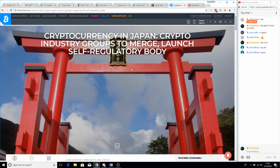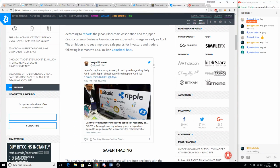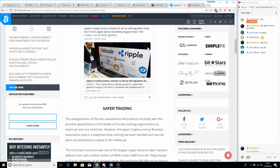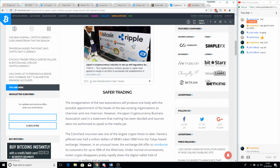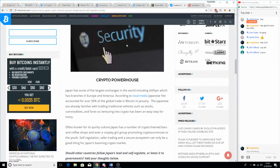And then another article is cryptocurrency in Japan. As y'all know, Japan is super bullish on cryptocurrencies, probably the most bullish. And it says the crypto industry groups are to merge and launch a self-regulatory body. So Japan had one of their exchanges, CoinCheck, if you remember, they had a $530 million hack, which I believe was the NEM token, and they are refunding their customers. But basically, they want to up their security, and they see the best way to do that is to merge. And it says here, so basically it talks about the hack and everything.